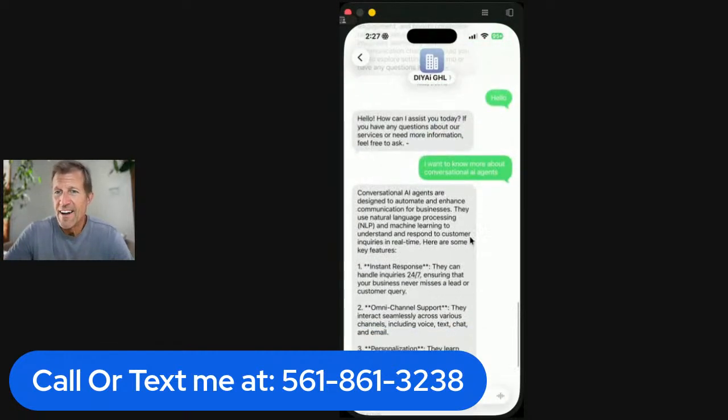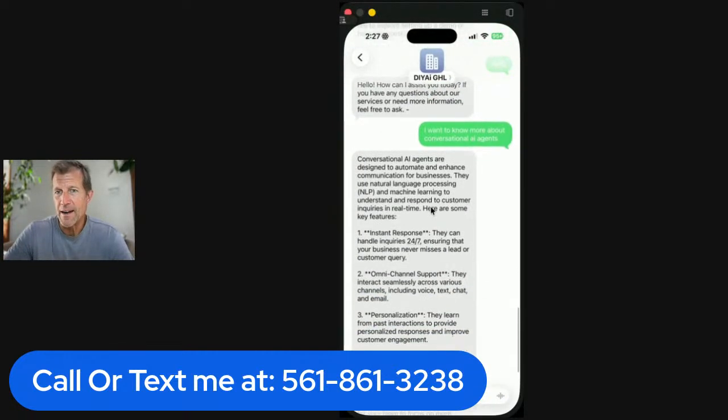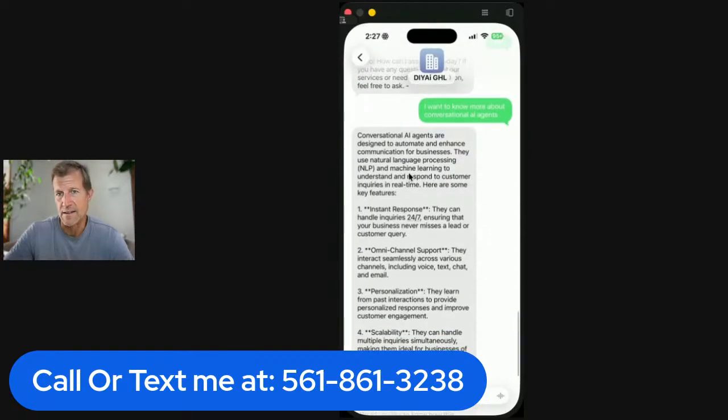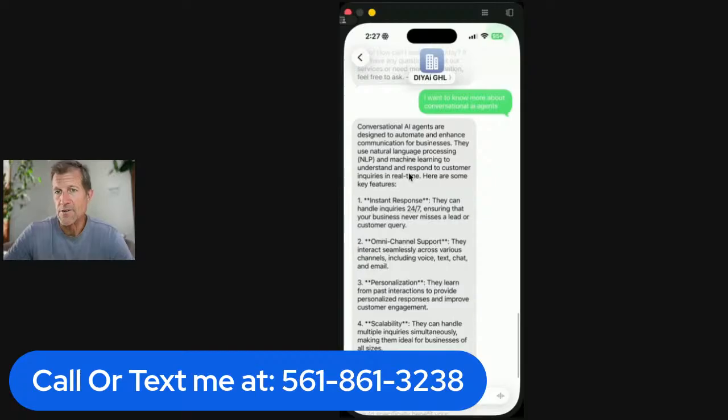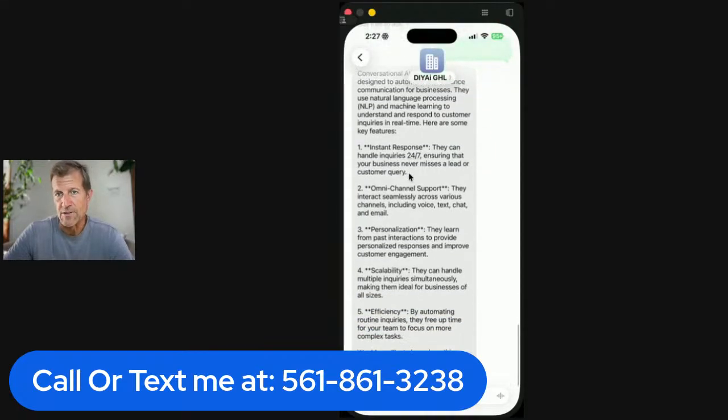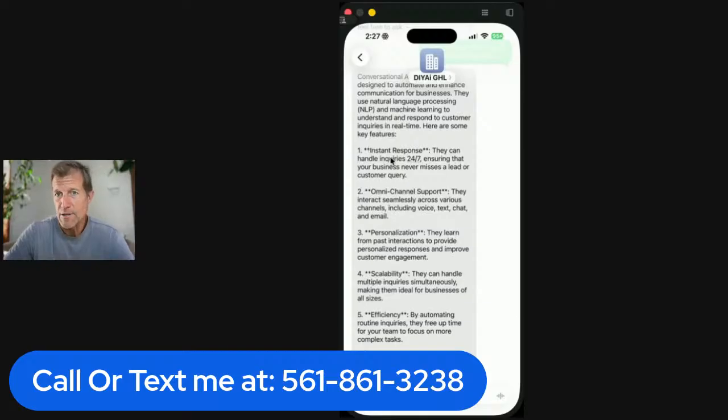Okay, so here we go. Conversational AI agents are designed to automate and enhance communication for business. They use natural language processing and machine learning to understand and respond to customer inquiries in real time. Here are some key features, all the things that I've just said: instant response, omni-channel support, personalization, scalability. They can handle multiple inquiries simultaneously. I didn't mention that. They learn from past interactions to provide personalized responses and improve customer engagement. I would agree with that.